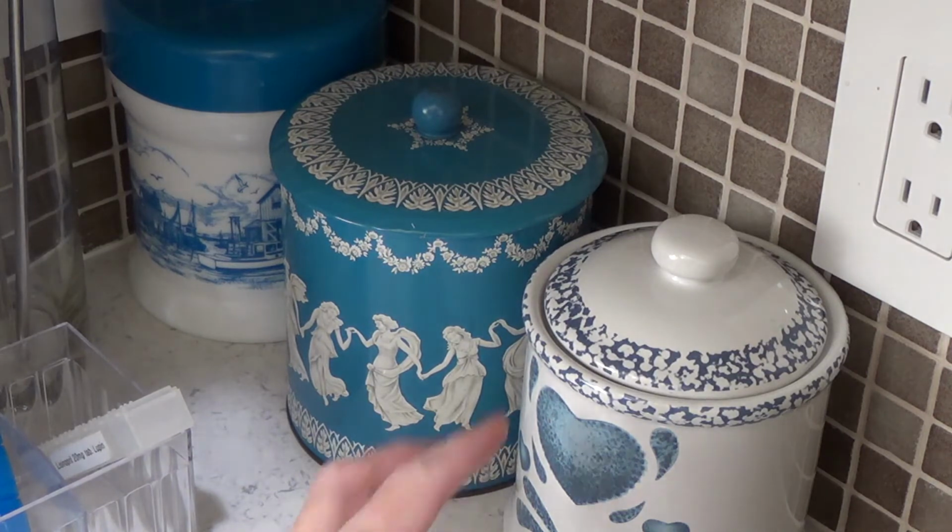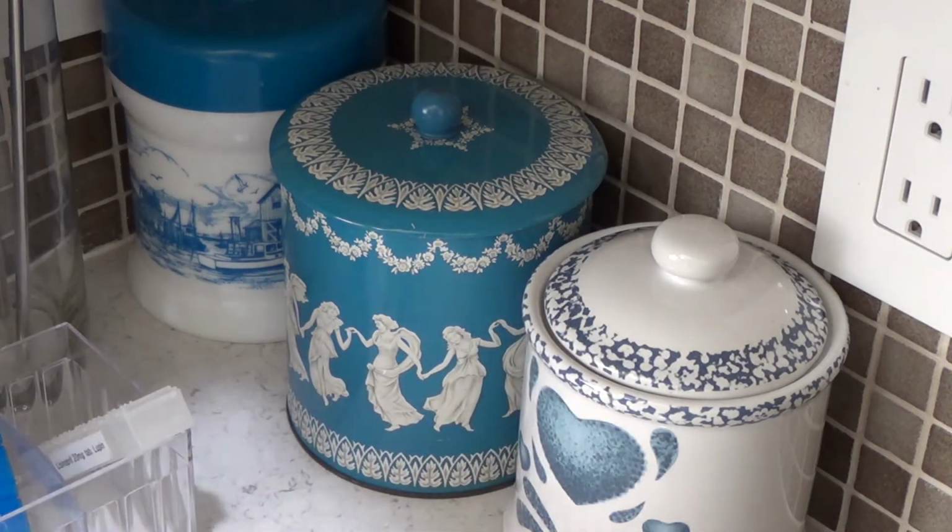These are also thrift store finds. I must have gotten these from Goodwill. Or there's a Women's League consignment shop in our place. I must have gotten it there. I'm not really very sure anymore. But what I'm sure of is I got these at a thrift store.